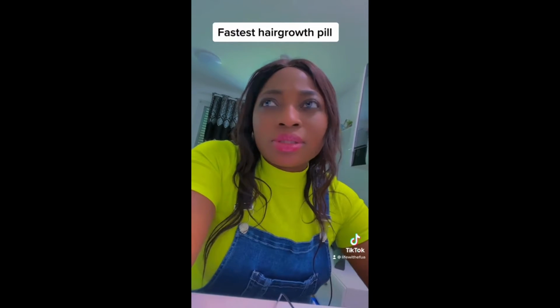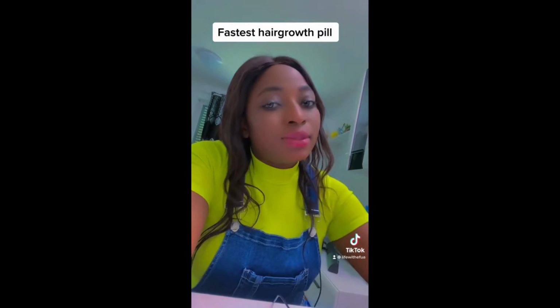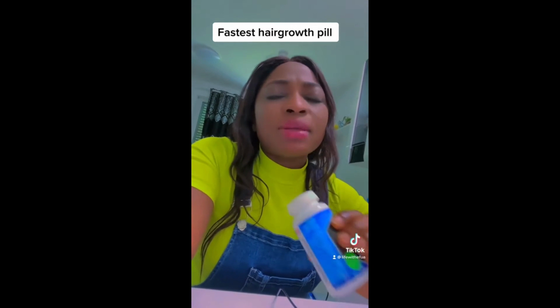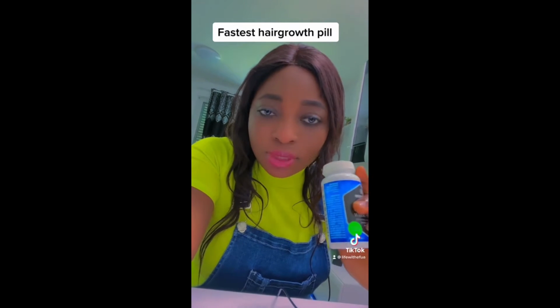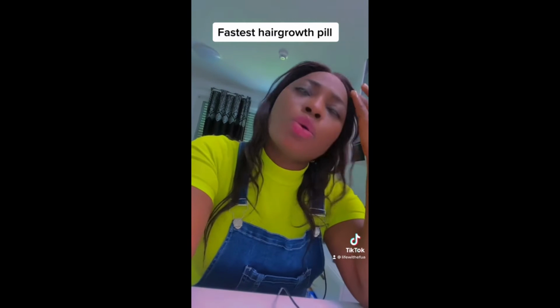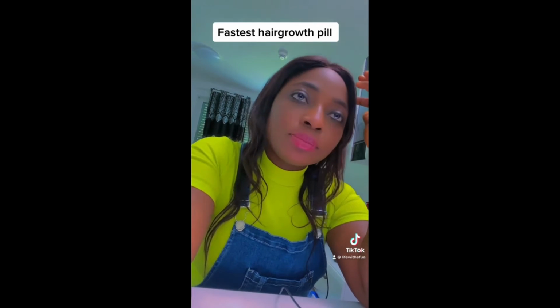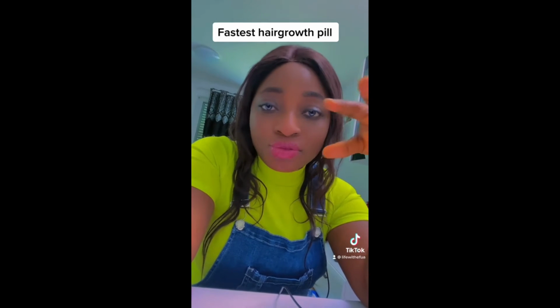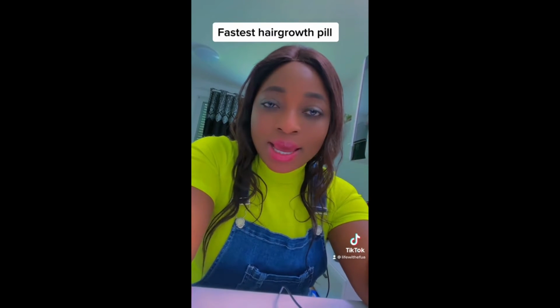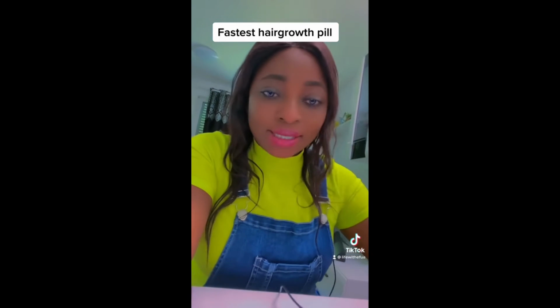I got these pills last year and I'm someone who doesn't like taking pills, so I had to give it to my friend. After my friend took the pills for like 2 weeks, she started seeing results. So she told me and I was like, oh, then I have to get a new one. I went back to Amazon and checked the reviews, and OMG, when I saw the before and after, I said, okay, let me just buy it fast.